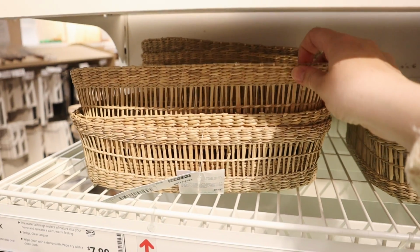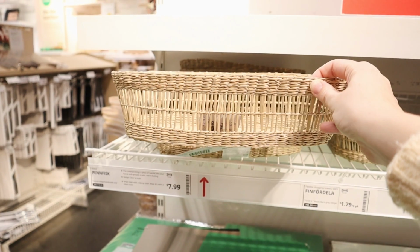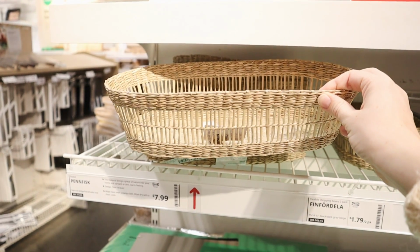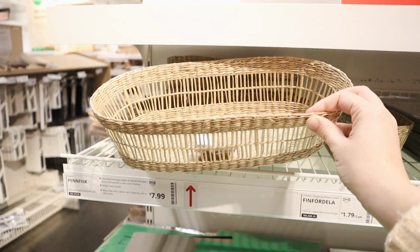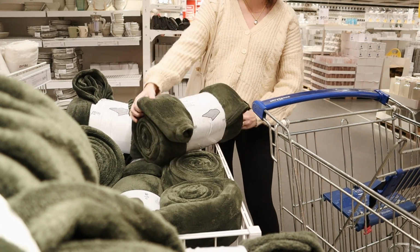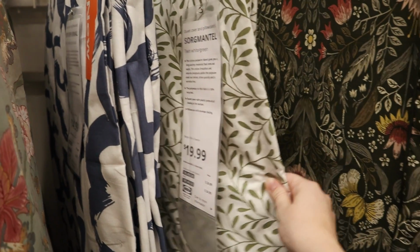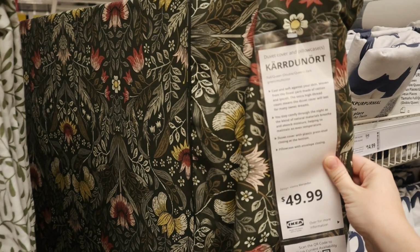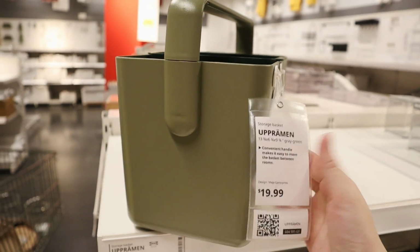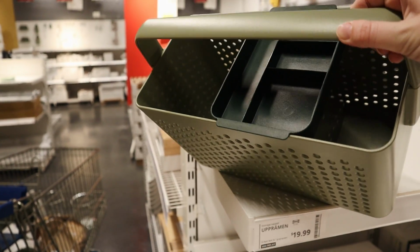Ooh, love this basket. I feel like the size of this would be so great for so many kitchen bits, bathroom essentials. I love the fact that you can see through it too, so it's really easy just to tell what's inside. I feel like this would be a great piece for bathroom storage. $20. So many little compartments in here.